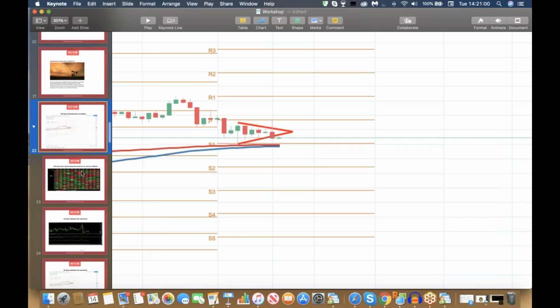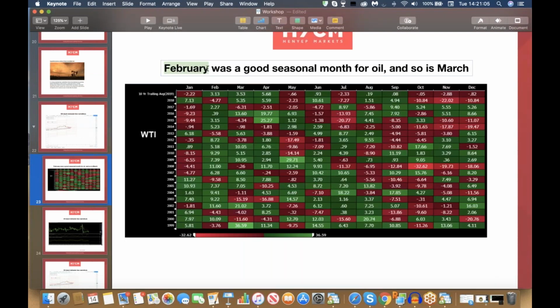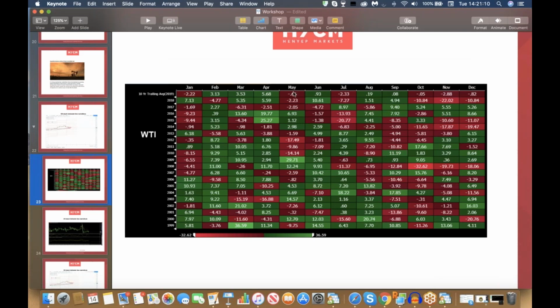We also know, looking at our seasonal months, that that's from another day. You can see that May seasonally is not such a great month for oil. This is oil, the average price of oil over the last 20 years. You can see that oil is a very seasonal commodity. There's times when it's sold and there's times when it's bought, okay?